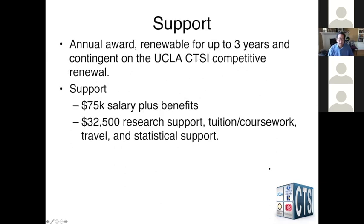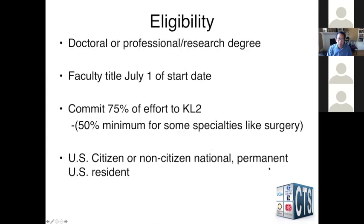So again, as I mentioned before, the program is just our career development awards to individuals that support up to 3 years of support. This is our current level of funding, and this is going to probably change a little bit with our renewal, which just went in. So starting in 2021 cycle, assuming we get refunded, the amount of support will ideally go up just a little bit. But currently, it provides $75,000 in salary support with additional money for research, tuition, coursework, travel, and statistical support.